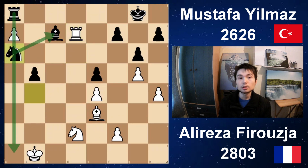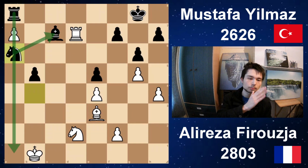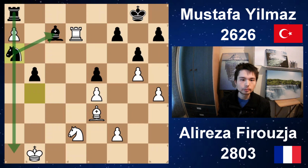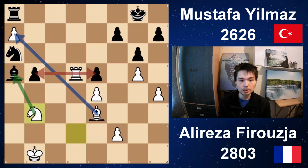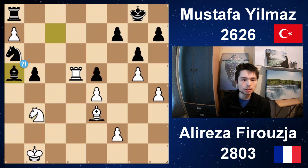Knight a6, you know your position is bad when you have to retreat a knight on the edge to defend. Rook d5, attack the pawn. Bishop a5, you attack the knight, and now knight b3, attacking the bishop. Everything is attacked. The rook attacks both pawns. Bishop continues to defend it. Yilmaz resigned. What a game.